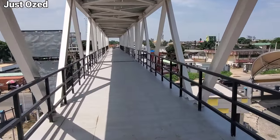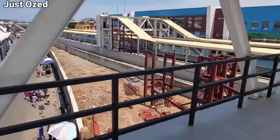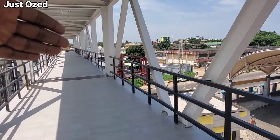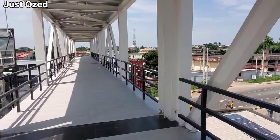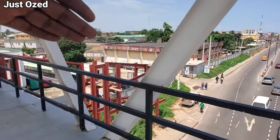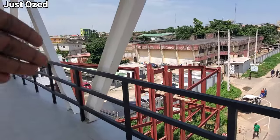As you can see, this is how far they have come on this particular project. Coming inside the station like this is complete. The only thing that is left here is the step down. As you can see. So let's get closer so you see what that place is looking like. This is the step down which will bring passengers in and out of the station, and this is what is currently happening here.